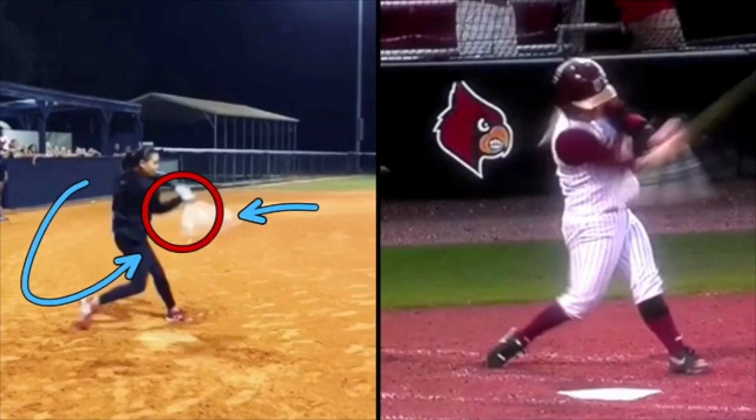Now, being up on the ball is just as big of a problem, right? So today a lot of people are starting to realize this through slow motion video, and people are starting to say, okay, we've got to hit up on the ball. Well, there is such thing as being too much up on the ball, right? So just as being down through the ball too much is bad, being up through the ball too much can be just as bad, okay?